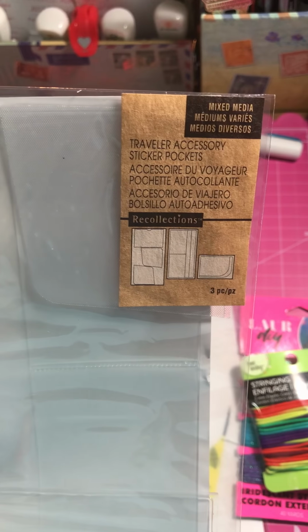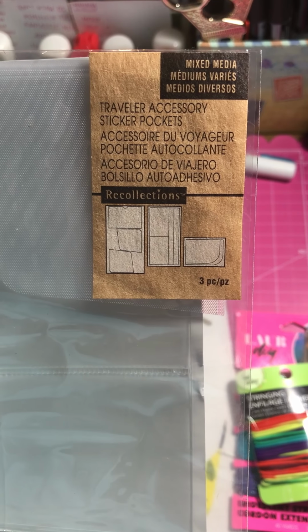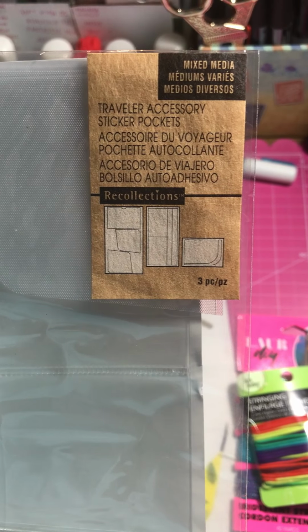So this, I had to use my 40% for this. So these are those sticker pockets. These were $3.99. I used my 40% off on that. And then they have some of the Cricut stuff on clearance. Like this was $1.49 or something like that.